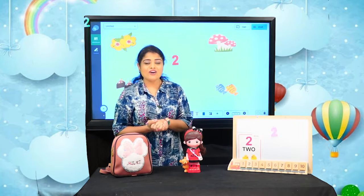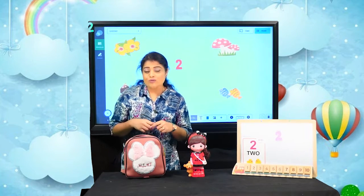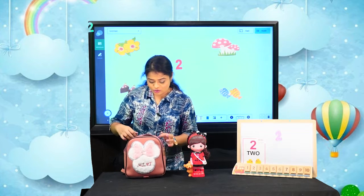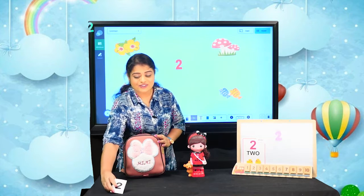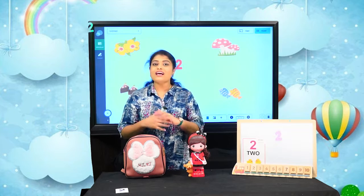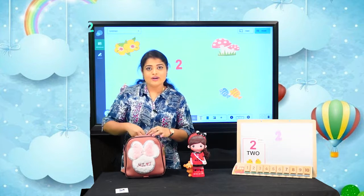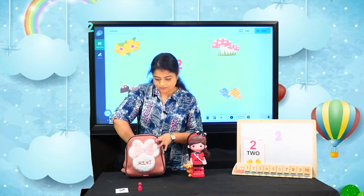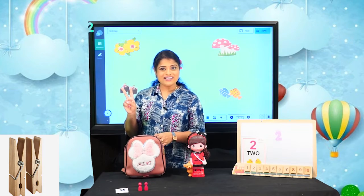Yes, very good. Now, children, Dolly has a new bag. Yes, this is the bag of Dolly. It's very colorful, right? Have a look at what is in Dolly's bag. Okay, let's start. Let me open the bag, children. Oh, something is here. What is this? This is number 2. Because we are learning number 2, Dolly has brought a number 2 card for us. Let's see what else is there. Dolly has brought pigs. What are these, children? Pigs. Let's count how many pigs there are. 1, 2. 2 pigs. So 2 pigs are in Dolly's bag.